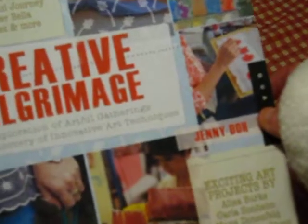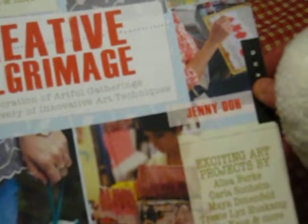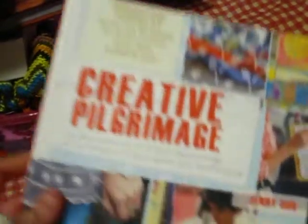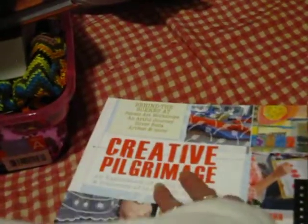This I was surprised to find too. This book, Creative Pilgrimage, an exploration of artful gatherings and discovery of innovative art techniques. See what I mean about Dollar Tree? If you have something on your mind, go there and look at the books and you might find just what you were thinking about. Great pictures in here. Tutorials, awesomeness. Love it. I was really happy when I found that.